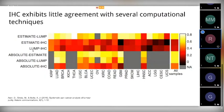And this is not because the computational estimates are bad. From my experience, this is because the IHC estimates are either imprecise or just are not capturing the variation in the actual sequenced tumor, because the sample you see in IHC is not necessarily the part of the sample that you sequence.